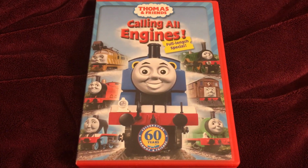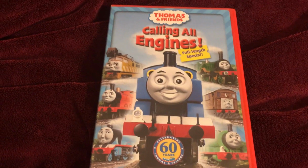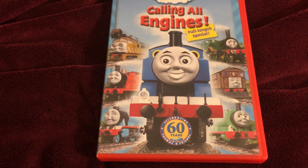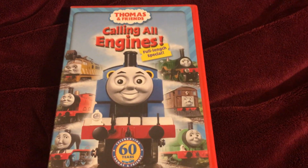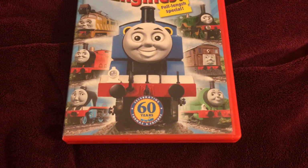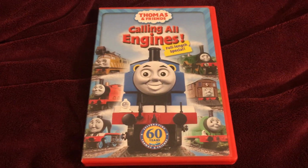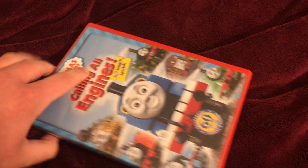But anyway, you got the characters right here. Thomas is in the center. Next to him on this side you got Diesel 10, James, and Gordon. And of course, Emily, Toby, and Percy off to this side. And they got the 60th anniversary logo, because this special celebrates the 60th anniversary of the franchise. Anyway, here's the front.